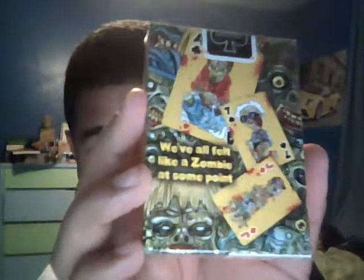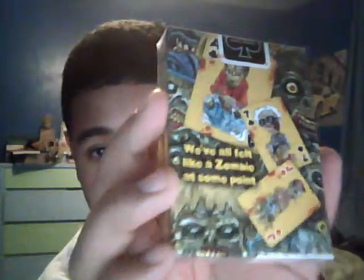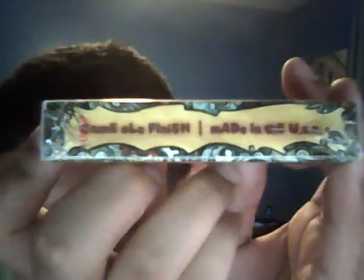That's the back of it. It says, "We've all felt like a zombie at some point," so it gives you a sneak peek at the backs or the fronts of some of the cards. Then on the side it says, same old finish, and made in the USA, and on the other side it says, illustrations by Rob Sacchetto. I'm sorry if I pronounced that wrong. I'll show you more when I take off the wrapping.